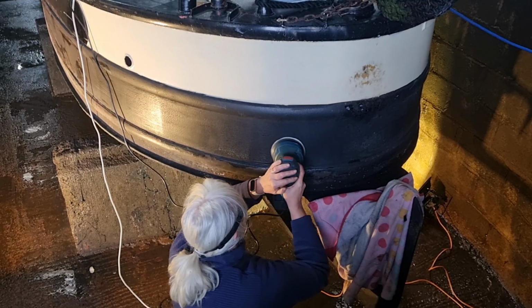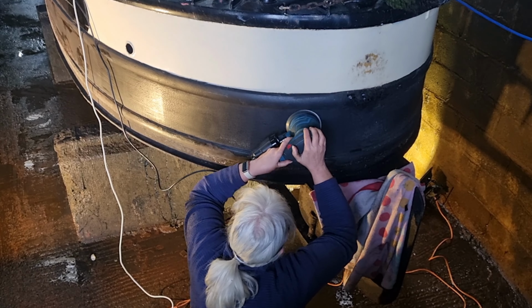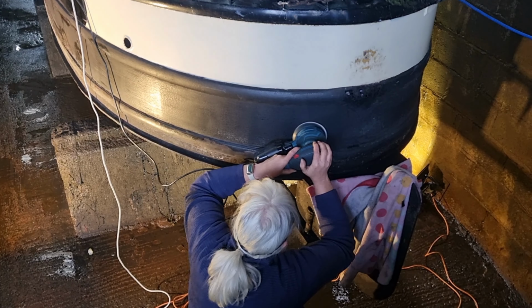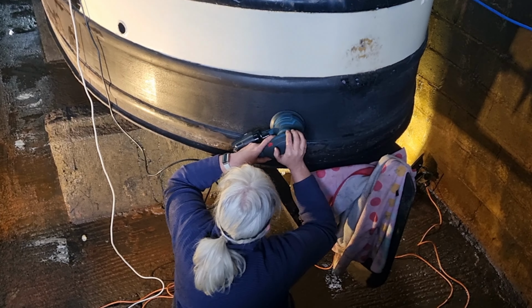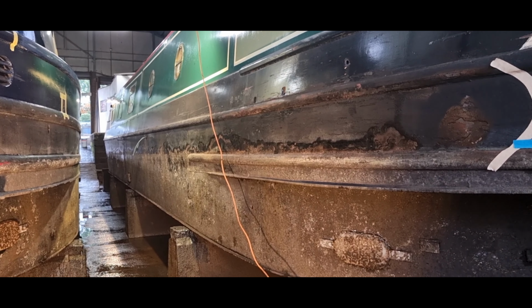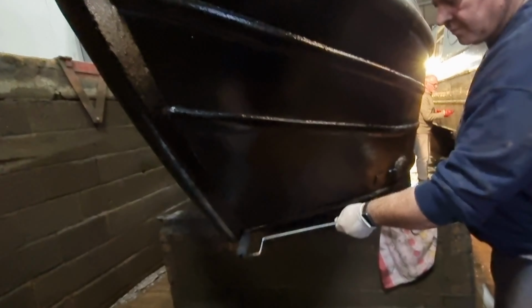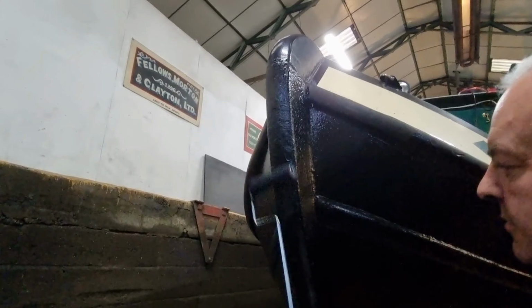And also, while we're at it, I want to put a red band around the stern of Emerald, which is quite difficult when you're in the water. She's got a little dinghy. So yeah, I'll take that out to put a little bit of colour on the stern of Emerald, and then it's down to doing lots of painting.